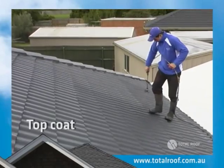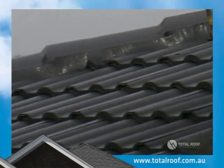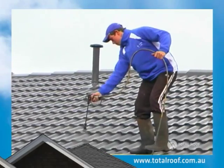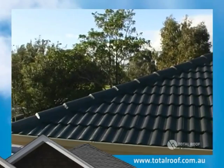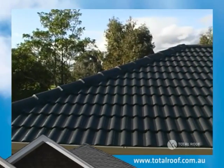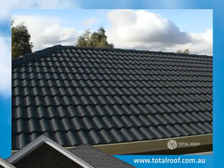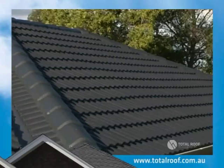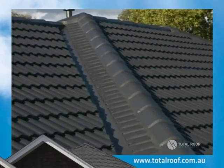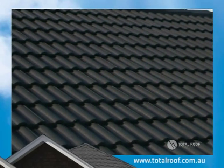Total Roof Restoration's final stage is the top coat colour application. The product we use is 100% acrylic in high gloss. This coating is designed to resurface concrete tiles and is one of the highest quality products throughout the world. The product is safe to collect drinking water and has been tried, tested and proven. This will guarantee that your home will be the envy of your street for many years to come.